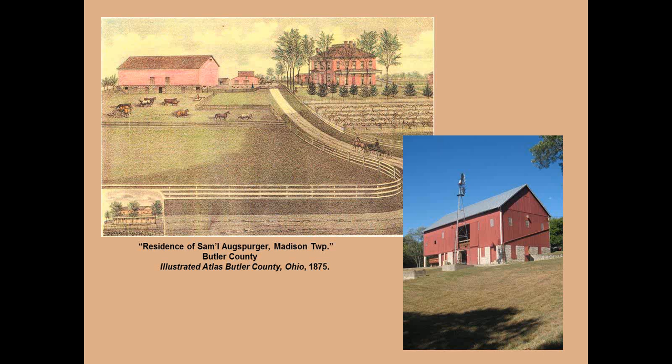It's well known locally. The wonderful 1875 atlas illustration of the farmstead has since been colorized. The house and barn still stand. They're currently owned by Metro Parks of Butler County, and it's a very important center for agricultural programming in our county.